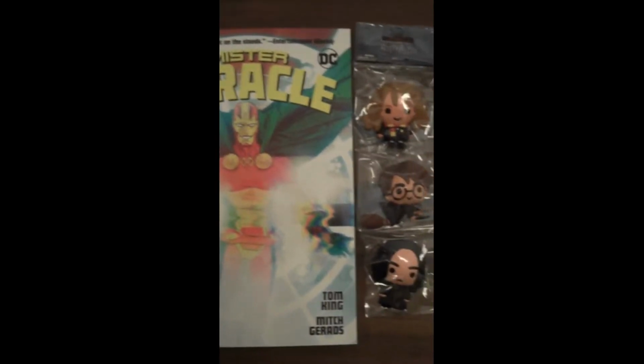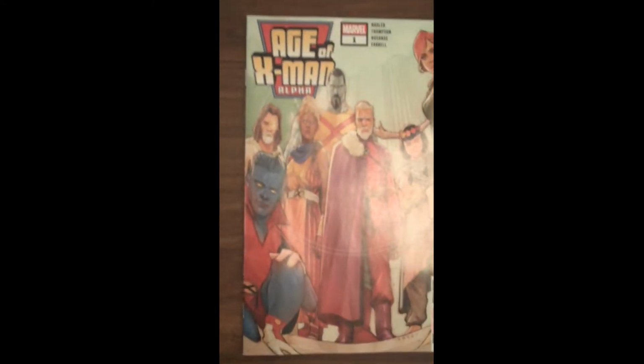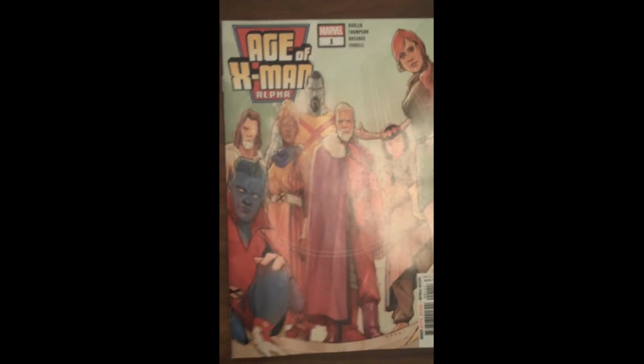Also some Harry Potter magnets for those of you who have artwork to hang on your refrigerators and you don't know how to stick it up there. These Harry Potter magnets work nicely. Next up, we start with the comic books for this week.